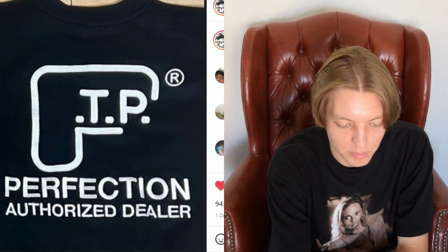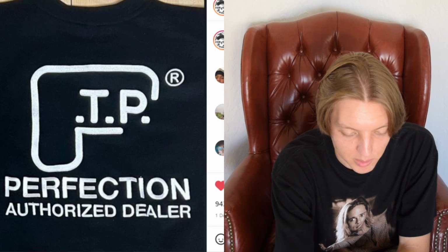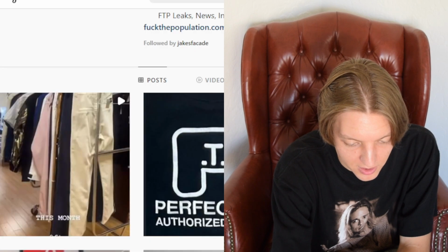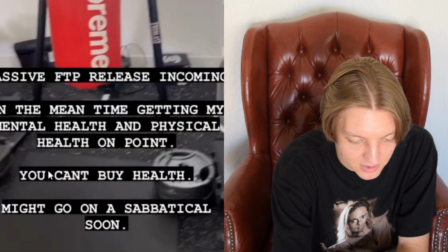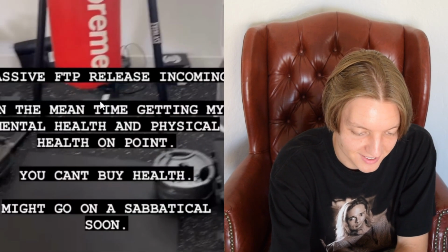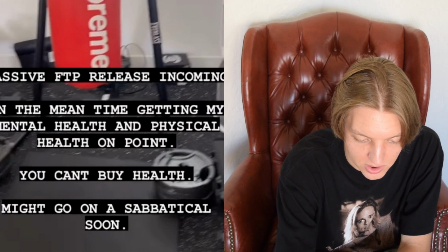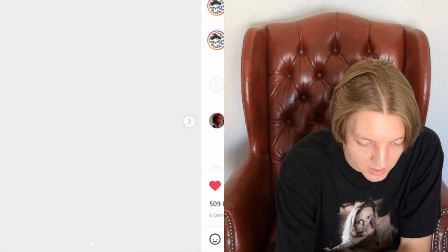So we gotta look at this embroidered Glock, like playing the Glock logo. I don't know. Let's see. Oh yeah, so this is the post I was talking about before. Massive FTP release incoming. In the meantime, getting ready for blah blah blah, mental health, working out in the gym. But yeah, that's where it said massive FTP. They got the FTP wallet.